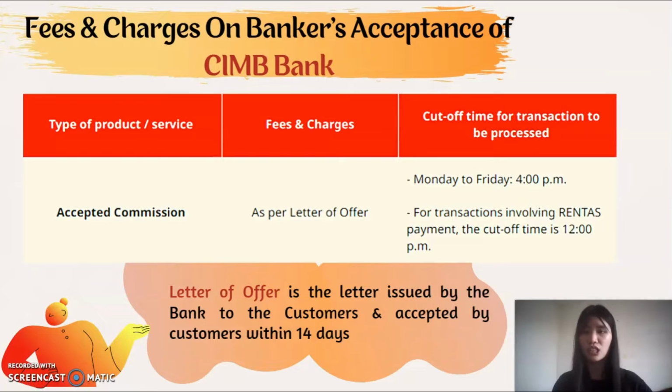There is a difference in fees and charges on banker's acceptance between CIMB Bank and HSBC Bank. For CIMB Bank, there is only one type of product or service charged by the bank, which is acceptance commission. Acceptance commission is a fee charged by a bank for receiving a draft on behalf of the customers, and the fee is based on the letter of offer. A letter of offer is a letter issued by the bank to the customer, and it must be accepted by the customer within 2 weeks. The customer must pay attention that the cut-off time for transactions is Monday to Friday at 4 p.m. For transactions through Rentas payment, the cut-off time is at 12 p.m.